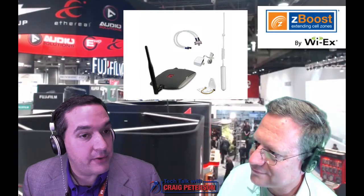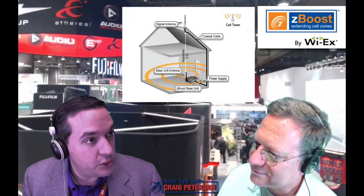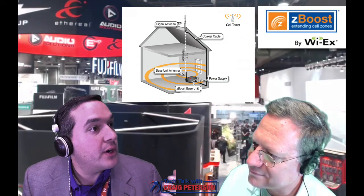So now when you have your Verizon LTE phone and you're experiencing slow data, our devices can bring in that signal too, the ZBoost Data Blast can, and you can experience the faster data speeds as if you were outside on your Verizon LTE device. Now, this is important, obviously, for consumers, because for many people the only phone in the home is the cell phone. You've got to be able to make that 911 call if necessary, and that's where the ZBoost comes in from WiEx.